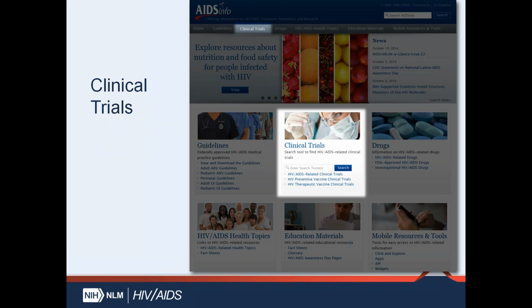Next, we're going to look at clinical trials. Clinical trials on AIDSinfo is actually a subset from clinicaltrials.gov. The National Library of Medicine funds clinical trials as well as AIDSinfo, so we decided we wanted to pull a subset out of there because it would be easier and also allow a more focused search.